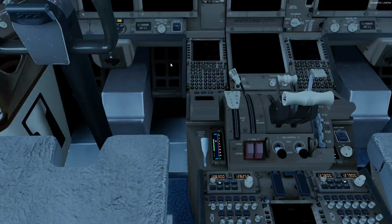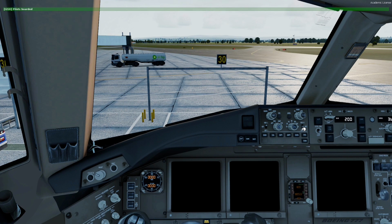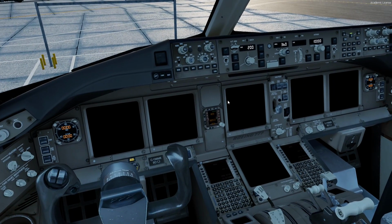So right, let's go ahead. We'll get the ADRU on. We'll arm the emergency exit lights, service interphone on. We can't do the fire test yet. We'll pop the nav and logo on since it is going to get dark. The left and right packs can come on. Pop the left and right VORs on as well on the captain and first officer side.